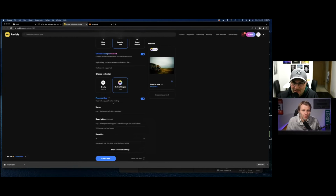Free minting. Buyer will pay gas fees for minting. Oh, there you go. That's interesting. So then I wouldn't even have to dump money into it. Yeah, it's technically not going to be an NFT till it gets minted. So what do I do? Do I put that cost on the buyer or do I soak it up now?